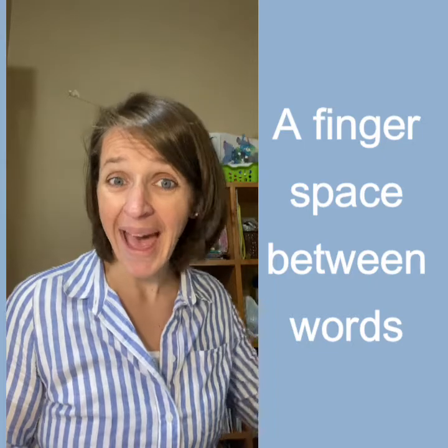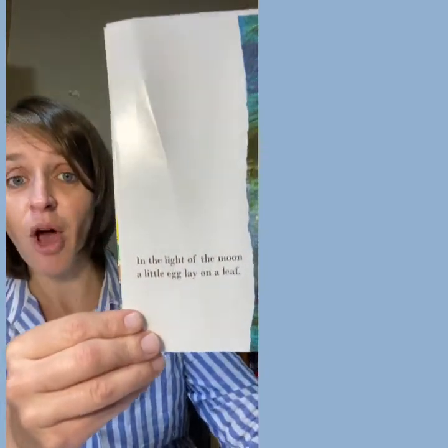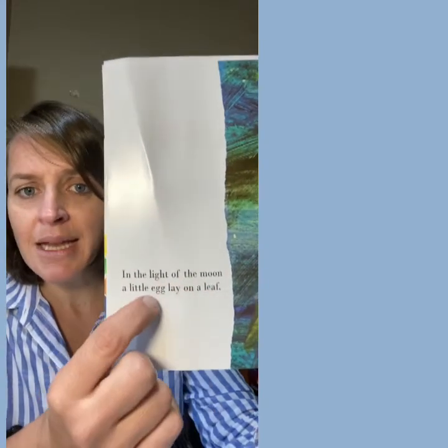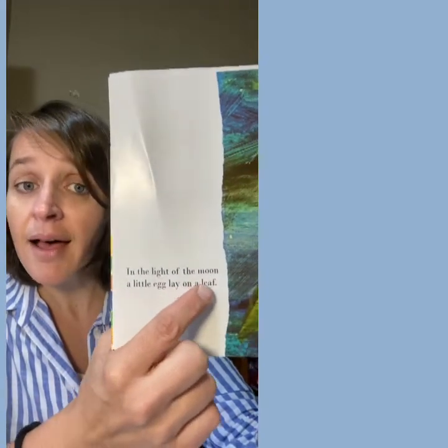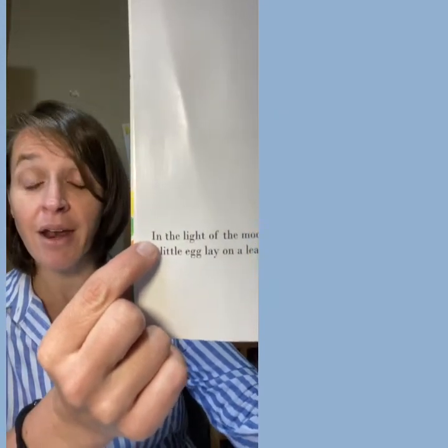So let's go back to our book and see more things about good sentences. So we're just going back to that first page that we already read. In the light of the moon, a little egg lay on a leaf. Now look at that first letter. Is it a capital letter? That's the first rule. Yes, I is capital.